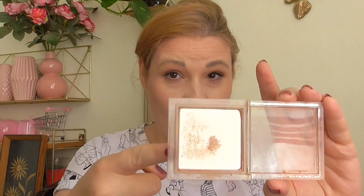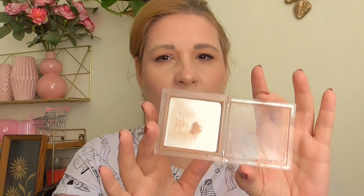This was my second one of this. Absolutely adore it, one of my favorite bronzers. Currently I have 20 bronzers, so I don't think I need to be picking up any more, but this is absolutely a top favorite of mine.